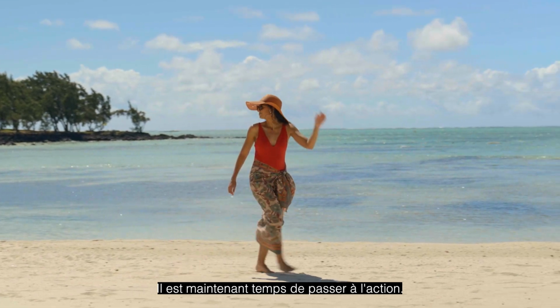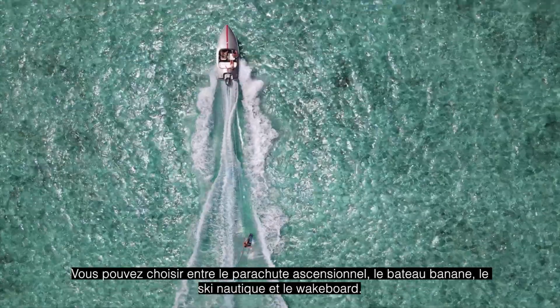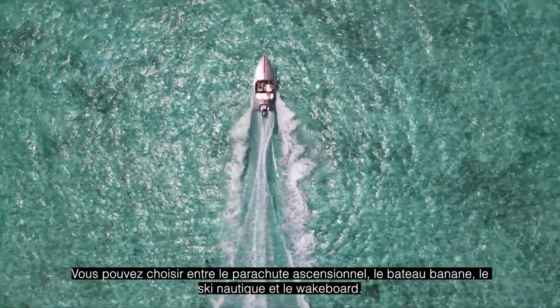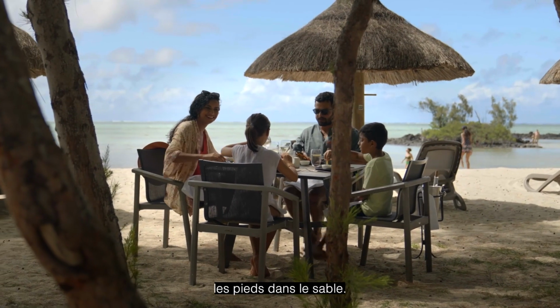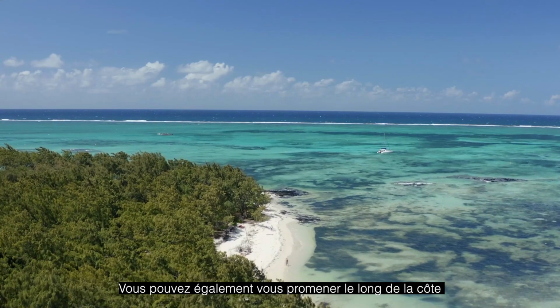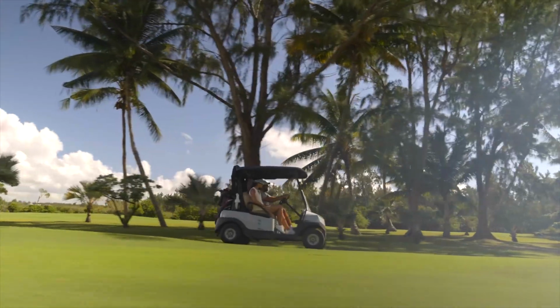Okay, time for some action. The lagoon is great for water sports. You can choose from parasailing, banana boat rides, water skiing and wakeboarding. Hungry yet? Enjoy a beautiful lunch with your feet in the sand. You can also take a walk along the coastline and explore the other side of the island.